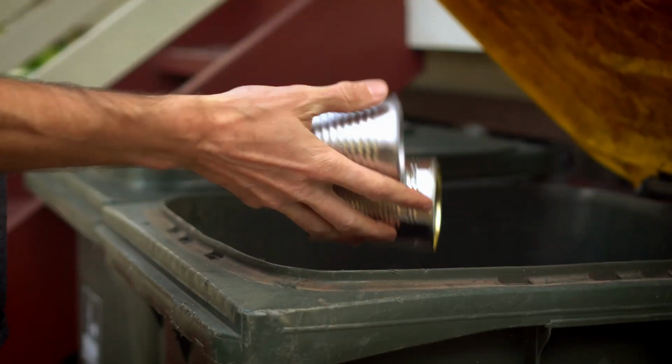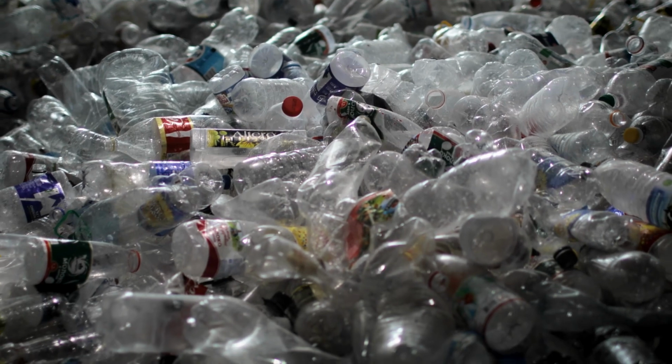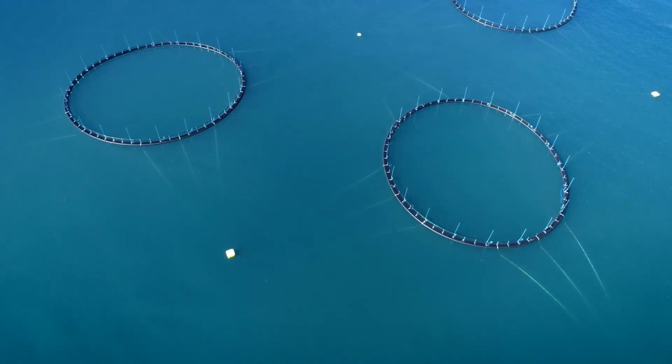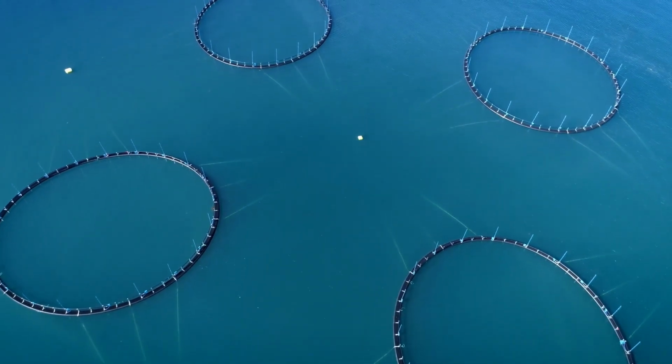Once the container deposit scheme is up and running, we'll be able to utilise it. And further down the track, in a phased approach, we'll be able to take agriculture waste in terms of products like silage wrap that currently is going to landfill.